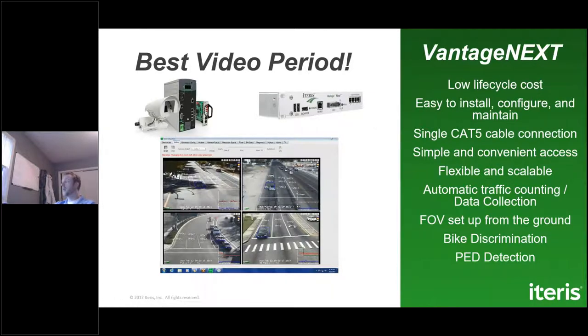The Vantage Next system also has a configuration tool that is compatible with Apple or Android devices. So this means the techs can set up the camera from their phone or their tablet. This is super helpful when you've got someone up in a bucket truck configuring four separate cameras, you know, three of them at least being away from the cabinet.